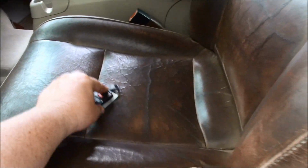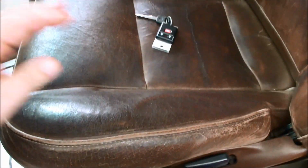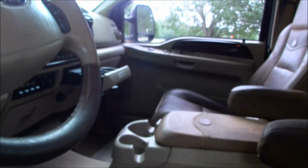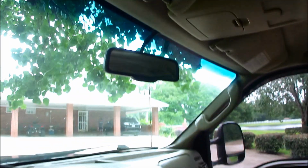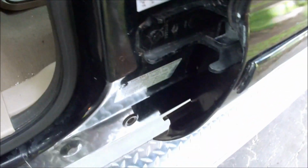Heated leather seats, got the key, got the remote. We didn't insert them or anything. It's just that nice. The headliner's good. Carpet is nice. Steering wheel's not ripped or torn up top. Power pedals. It's got just about everything. Automatic dimming rear view mirror. Cab corners are perfect. Look inside. There's no rust, dirt, mud, all that.